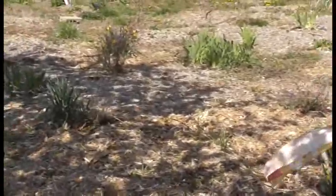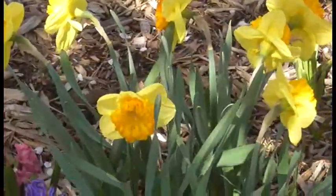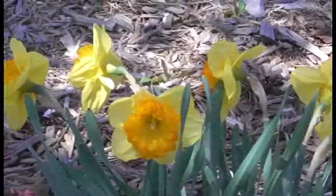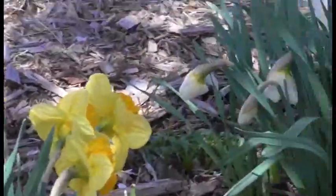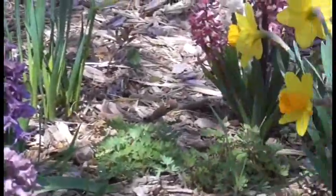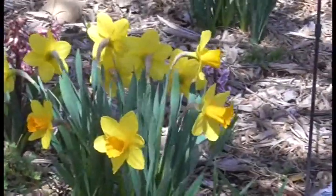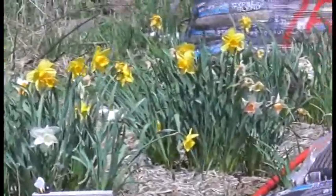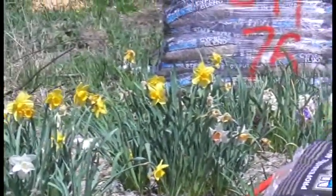So later on, when all this stuff starts to flower, I'll get better shots of it. But you can see how pretty some of these daffodils are. You can see they're colorful. So we could put this in garden and we could put it in bees. These daffodils last longer because they're in the shade. So these guys will stay flowering a little bit longer. Because you can see there, some of those are already fading.